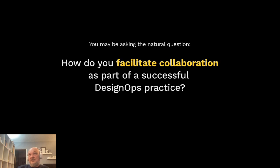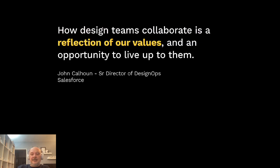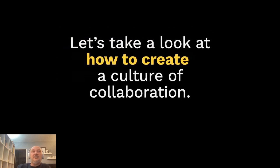But you may be asking the natural question: how do you facilitate collaboration as a part of a successful design ops practice? I would say successful collaboration includes an environment that is conducive to communication and effective flow of information. You can think in many ways of this kind, but I think the main keyword is successful collaboration. And there was a quote from John Calhoun, the senior director of design at Salesforce again: how design teams collaborate is a reflection of our values and opportunities to live up to them. So let's take a look at how to create a culture of collaboration. I think everybody in their daily jobs has experienced great collaboration. Some people don't like to talk with the other team members, or they think they don't need to talk with them.